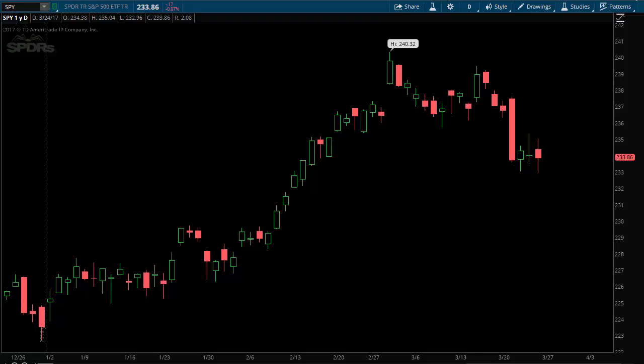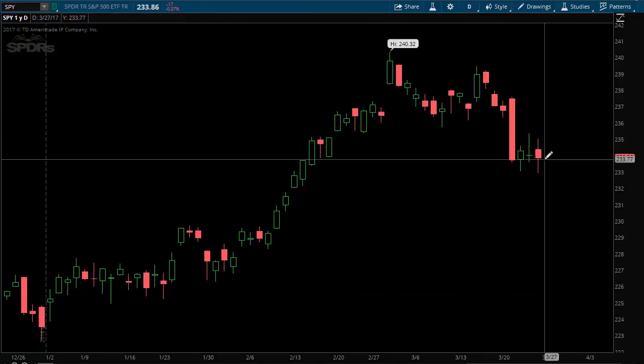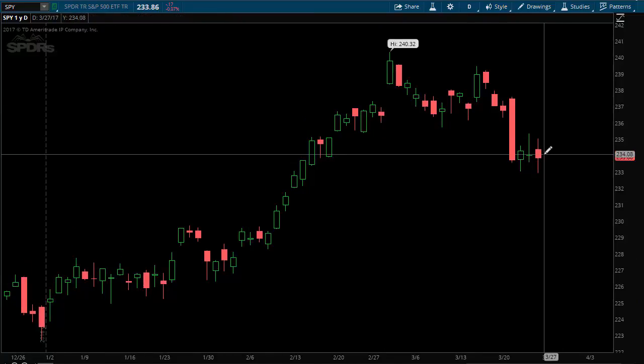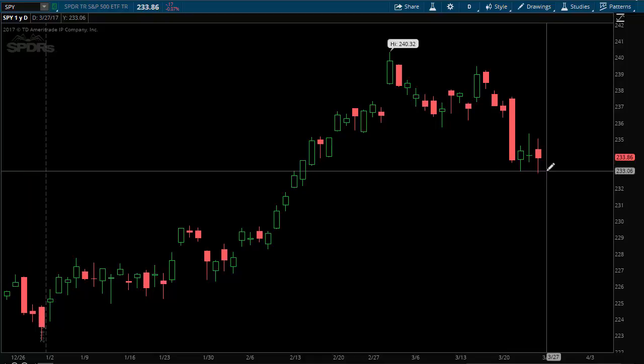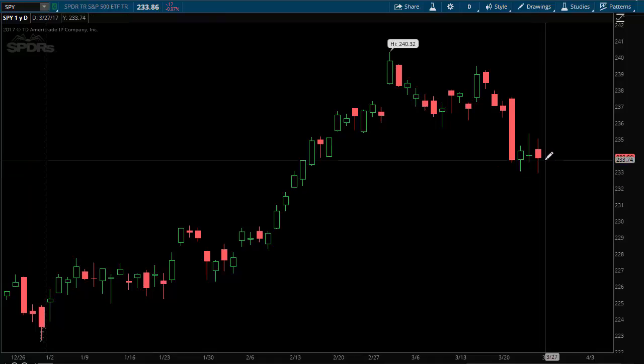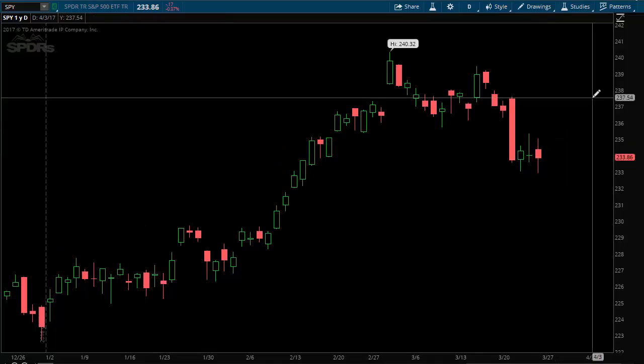So let's take a look at the SPY real quick, and let's just pretend for a minute that we are bullish on the SPY because we're in an uptrend and we're having a pullback, but ultimately we think this thing's going to go higher over the next few weeks. So one thing that a trader might consider is buying a call option. The problem with buying the call option is that time is against you when you buy a single call option, and we don't really know exactly how long it'll take for the market to go higher.